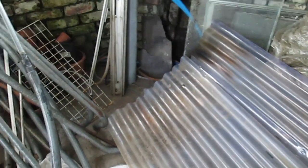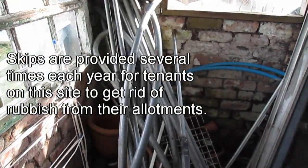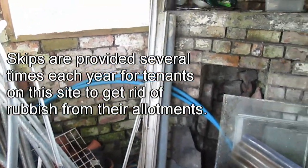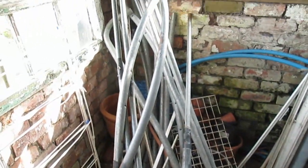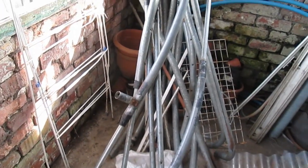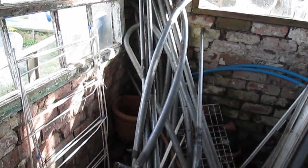Well, today was supposed to be a clean-up day outside, but they had a skip and people were putting things in the skip, and I went and rescued a few things. Some plastic corrugated roofing, which will go around the polytunnel to protect the sheets. And this used to be apparently an old trampoline, so the curved bits are perfect for the roof of the polytunnel. So I've got to figure out a way of putting that together.